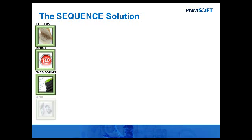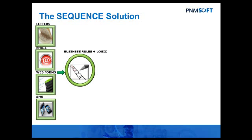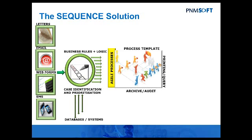So the correspondence tracking solution built on SEQUENCE takes the input from the customer front end of the business, as I said, via letters or email, web forms or even texts, and SEQUENCE then handles it based on rules and logic laid down in the design environment of the process, to determine based on keywords, phrases or amounts. Depending on the check amount, if it's over £1,000 or under £1,000, it can be routed one way or another, and a case view of how that information is managed can identify prioritization to help with peaks and troughs of workloads, while all the time maintaining database updates and system integrity.